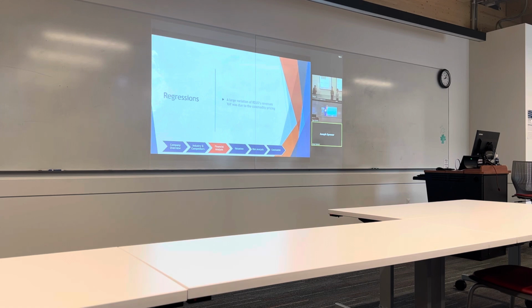Continuing on, one of the largest things we focused on, as Steve mentioned, was the commodity pricing. We focused on this by analyzing it using regressions. We did a regression on ferrous metals on a 10-year time frame on a quarter-over-quarter basis, and we found that 60% of the variation of revenues was due to ferrous metals. That's pretty big to think about.